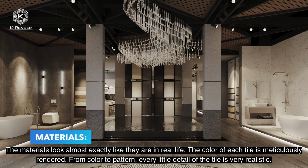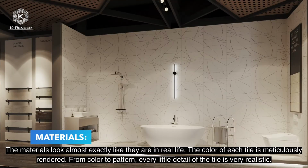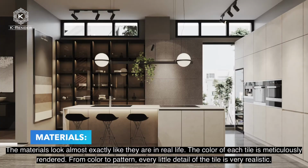Materials. The materials look almost exactly like they are in real life. The color of each tile is meticulously rendered. From color to pattern, every little detail of the tile is very realistic.